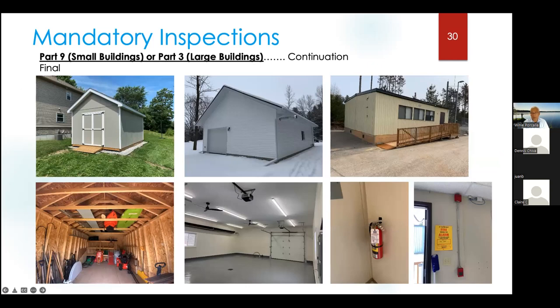Okay, this final inspection. There are three buildings here, three structures. One is the shed. So final inspection, everything is done, outside and inside. And the shed is not heated, and finished as well. So this one will pass the final inspection as per drawing. Okay, another one here is the detached garage. This detached garage is being used by the homeowners to store their old luxury car. So it's a heated detached garage. This is its finished product for final inspection.